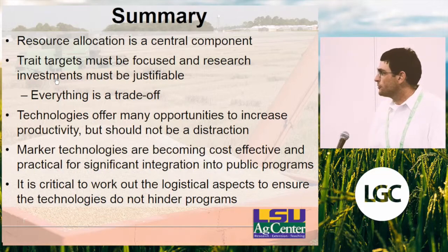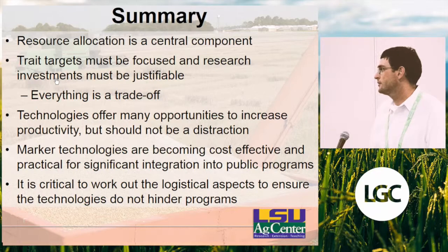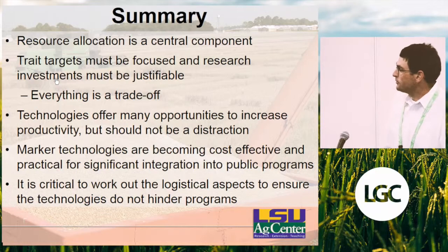Technology offers many opportunities to increase our productivity, but we have to be very careful that it doesn't become a distraction to what we're ultimately trying to do. I should also say, the program that I work in now, I've just been there for just over 2 years, but I inherited a very sound program in terms of foundation and just basic breeding infrastructure and field techniques. So it's a good program to build this on top of, but I'd say if a program doesn't have the basic infrastructure in place, just the fundamentals of breeding, maybe these technologies might be putting the cart in front of the horse.